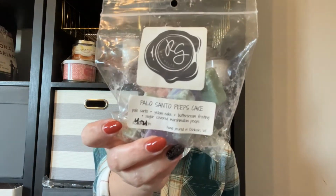Okay, my Unempties. So here's the rest of that Palo Santo Peeps cake. And I did that upstairs, got no throw.